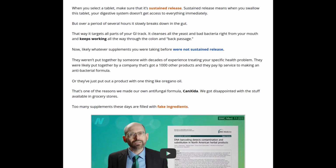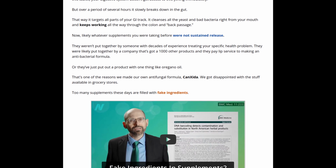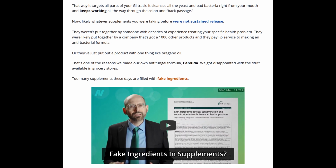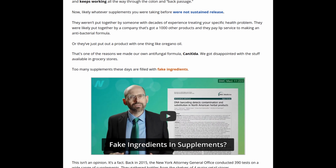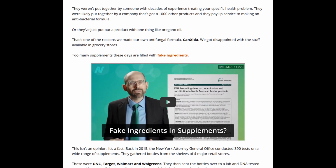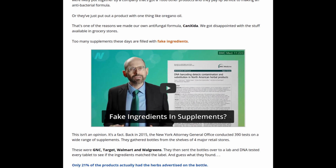When you select a tablet, make sure that it's sustained release. Sustained release means when you swallow this tablet, your digestive system doesn't get access to everything immediately. But over a period of several hours, it slowly breaks down in the gut. That way, it targets all parts of your GI tract. It cleanses all the yeast and bad bacteria right from your mouth and keeps working all the way through the colon and back passage.